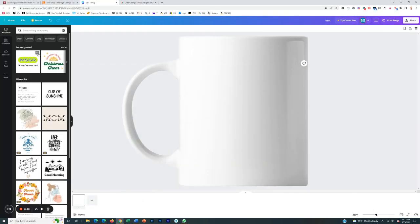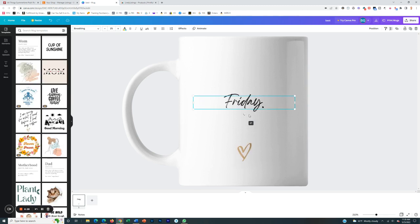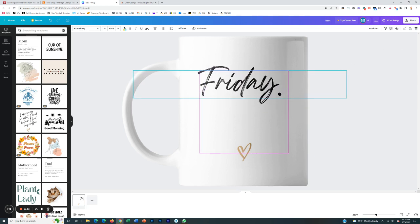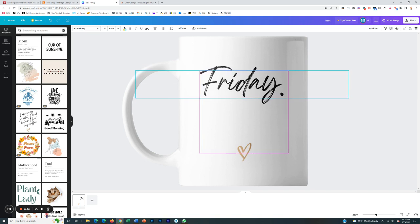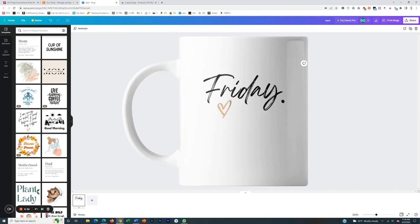So all we really need to do here is find some cursive writing, move that sideways, make it a little bit bigger. So we're going to go "Friday." And you can see right here, when you drag, they're literally telling you where the actual box and print area, kind of the middle of the mug, is. So you want to stay within that. We'll throw the little heart in there as well.